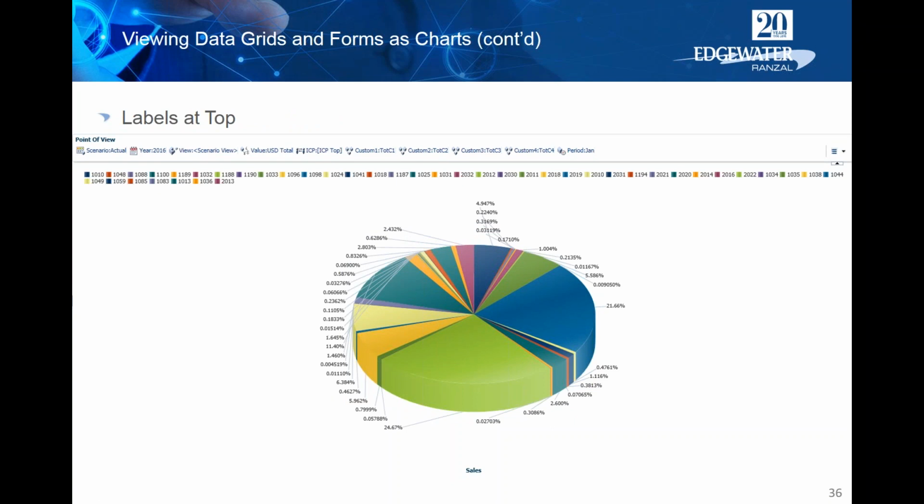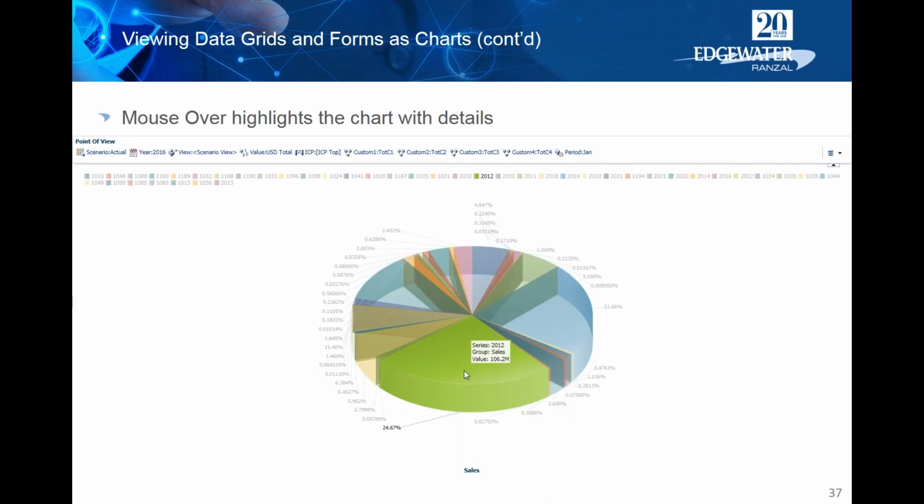Here I've taken that same chart, and with simply making a change to the selection box on where the labels appear, I put it at the top of the chart. And the next one, if you mouse over any chart, it gives you the details behind that particular intersection. In this case, this pie slice is from entity 2012 for the sales account, and the value is 106 million currency units. In this case, it's actually value dimensions USD total, so it's in dollars.